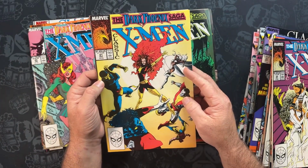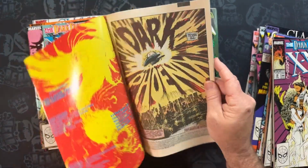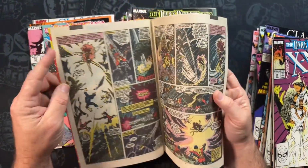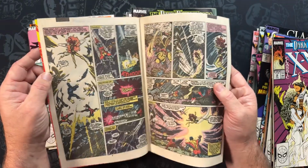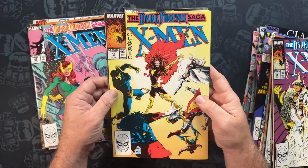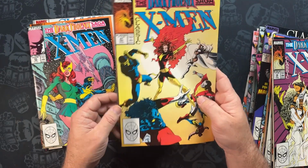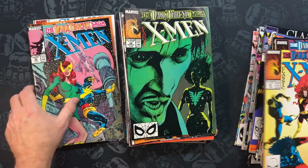I do like this cover a lot. I like Jean's hair on it a lot, and it's more or less the opening shot. Not that one, but more or less this right here. So I kind of like it when they take a panel like that and turn it into a cover. In this case, though, I don't like it enough to put it in the finalist.